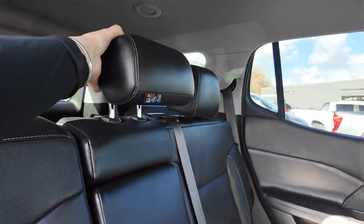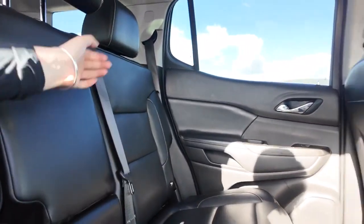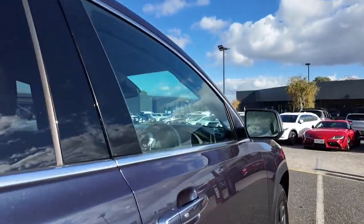You can also see you've got your speakers down there and a really beautiful interior door, as well as these nice big headrests, super handy. If we want to fold this out as well, you've got the double cup holders tucked away there. You also have storage on the back of both of these seats. We'll close that up and we'll hop in the front.